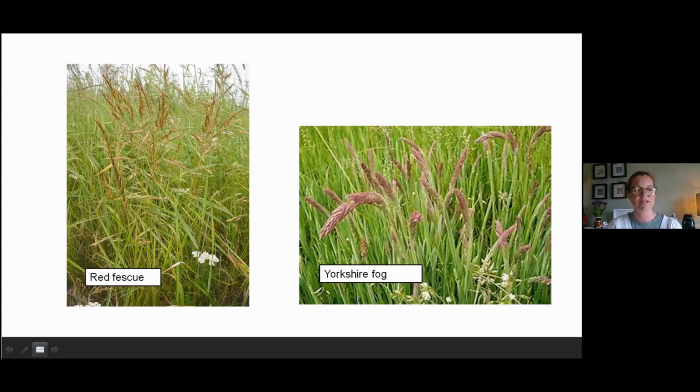I've got a couple of pictures here of the red fescue on the left. The Yorkshire fog on the right is that lovely classic soft glaucous green grass, which is very tasty. And sweet vernal grass, that's another one that they like.